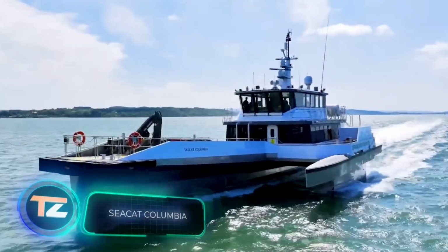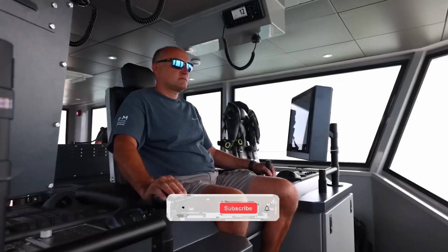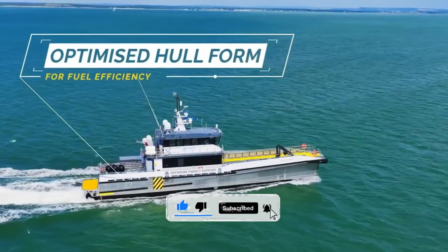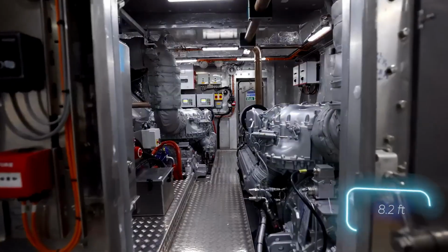The Seacat Columbia is a specialized vessel designed for servicing offshore wind turbines. To handle this challenging task, it required a unique hull and advanced stabilization systems, resulting in a 70% improvement in stability. Even in waves up to 2.5 meters high, the rocking on board is minimal.